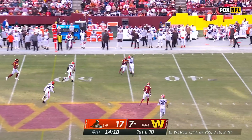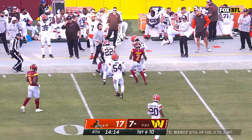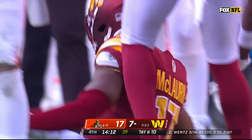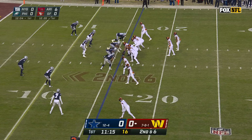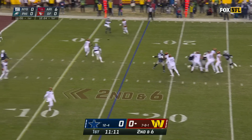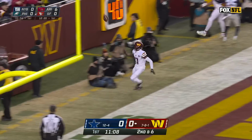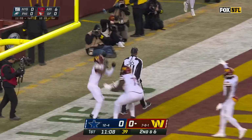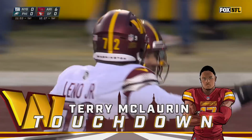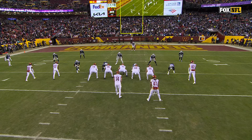Wentz looking for one downfield, and there's Terry McLaurin. His first long catch of the day, just his 2nd grab of the day. Back to throw it for the first time. Going over the middle has McLaurin reaching in for the end zone and a score. This NFL stuff is easy. Goes for a touchdown.